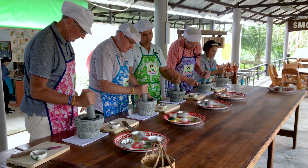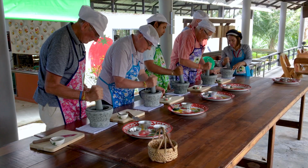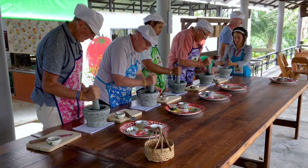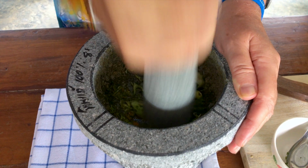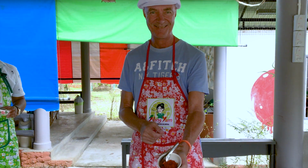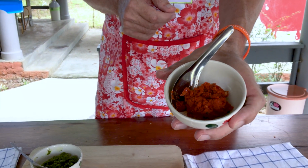The cooking begins with making a curry paste, a fun activity and deeply stimulating experience. The aromas of all spices and herbs are released as they are crushed in the stone mortar. At the end, you will get a smooth paste, which will be the base of your curry.